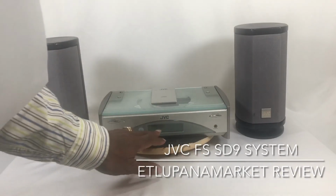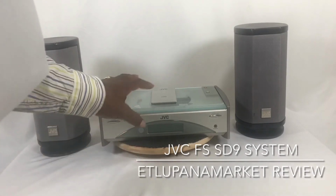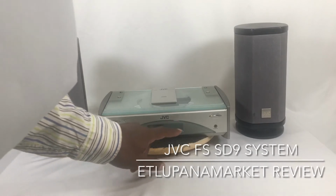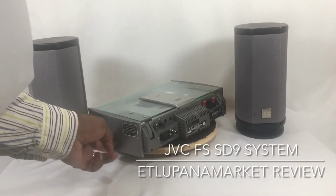All right, your LCD screen here, of course. There is a remote. It's not included with this particular unit. There is a remote, though, available for it. You can find it on eBay. It's pretty easy to find. There's a headphone jack right here. Stereo headphone jack. Venting on the side here.